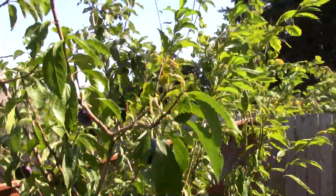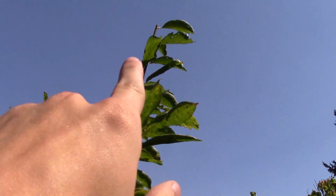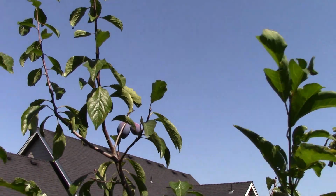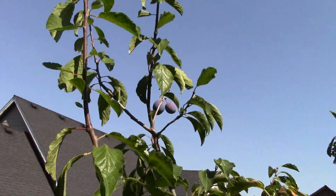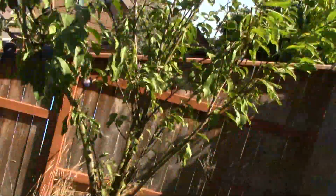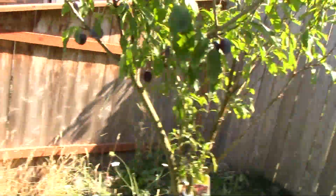the plum tree. I did a little pruning on it. It had some really tall branches there that probably need to come down a little bit because they're too straight up, spear-like. They need to be chopped down, and more branches need to be shot out of them to promote some more stemming growth.